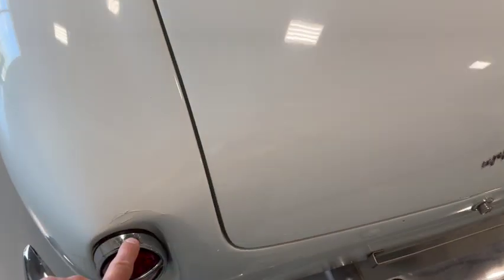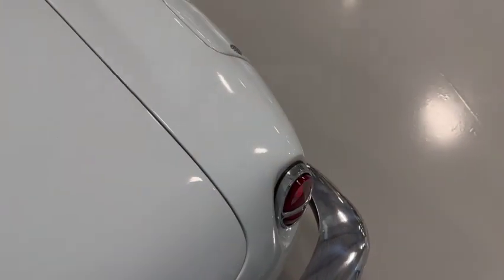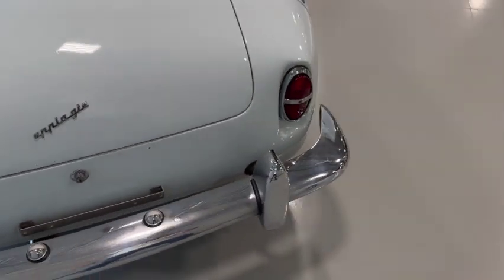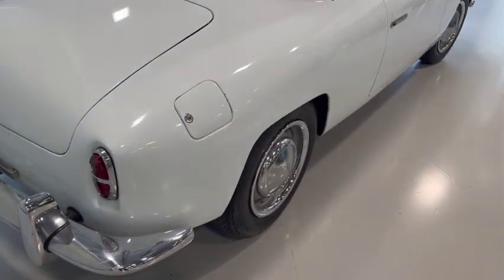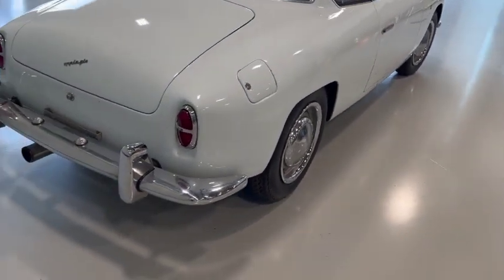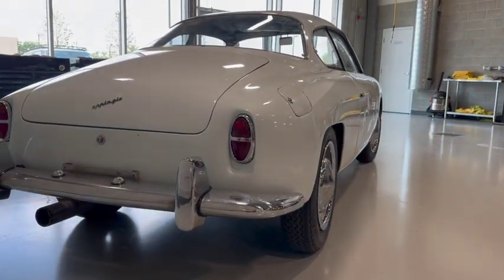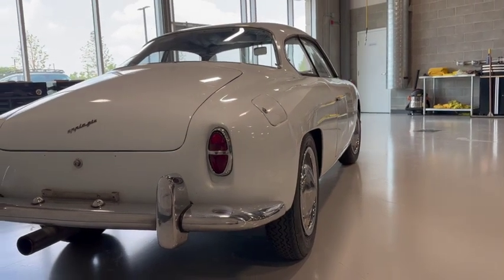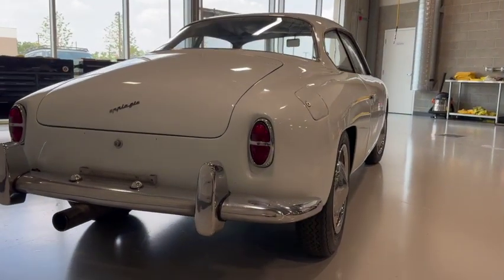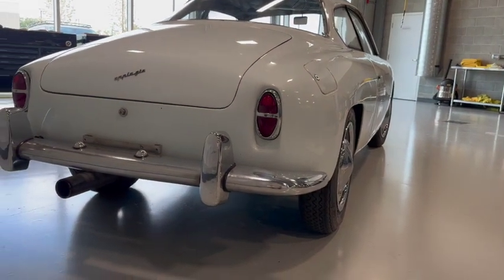That is just a stress crack. I don't believe that there's a dent there. It's the same on this side. Bumpers aren't dented. So yeah, I'm only seeing one small dent on the lower driver's fender. Well, it's really hard to tell, but the body looks very straight.